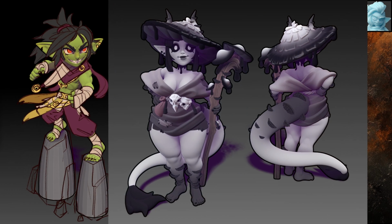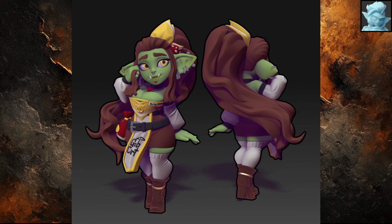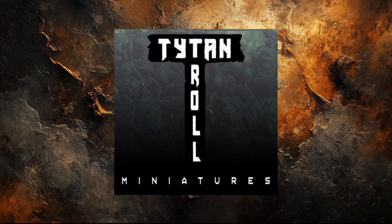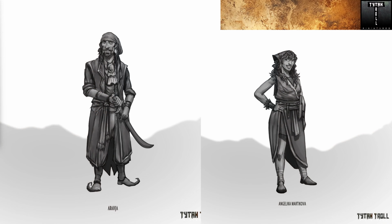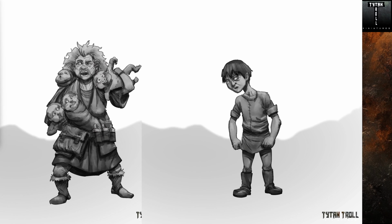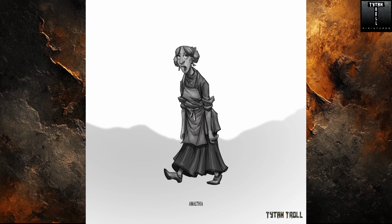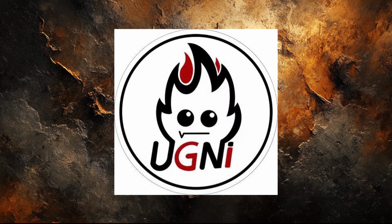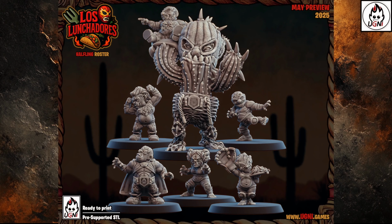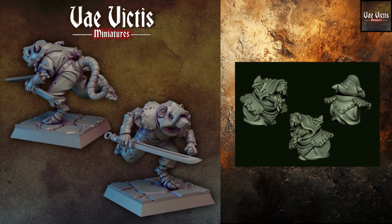Twin Goddess Minis has given us some concept art. Titan Troll Miniatures has also given us some concept art. Of course, they continue going into the land of Strahd, so this may be a good match with Primal Collectibles. The neck on young man. Ugni has given us a preview of Los Luchadores, a halfling roster. Vae Victis is apparently going into rats as well, which may pair well with Highlands Miniatures.